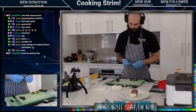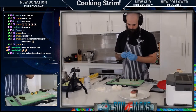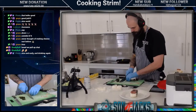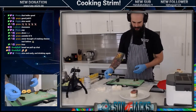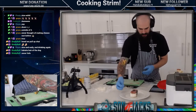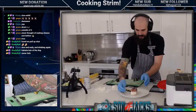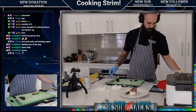Actually going to get some skewers. Push it through. And then we're going to break it off for a cute little snack. Look at that. Then you can put that in Mr. Piggly Wiggly, or you can put him next to Piggly Wiggly. Whatever you like. Stick it into the side of Piggly Wiggly. And we've got a cute little snack.